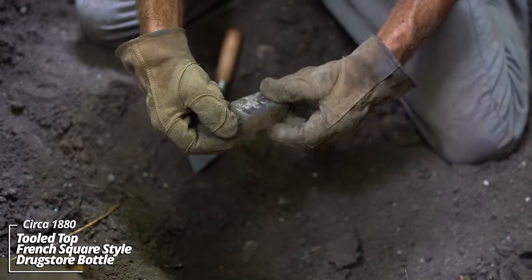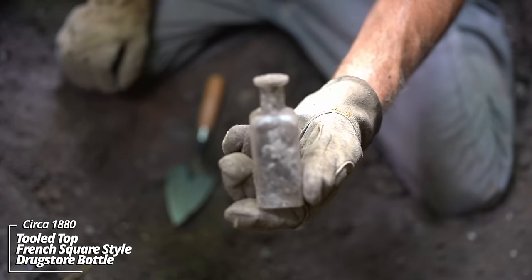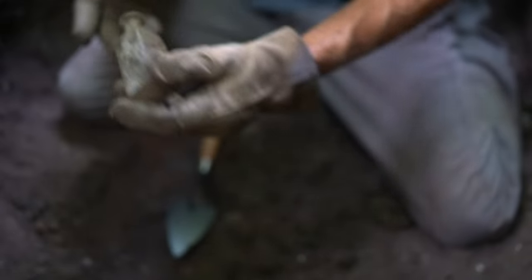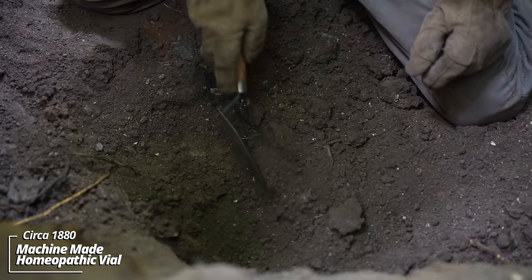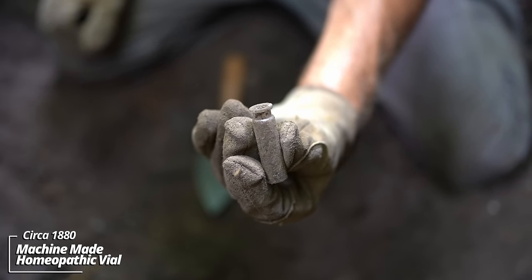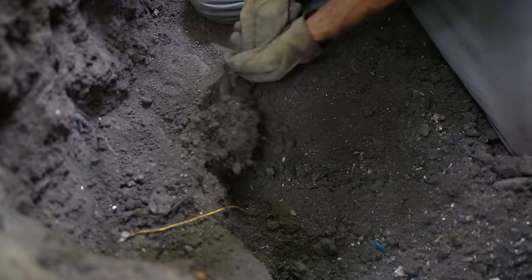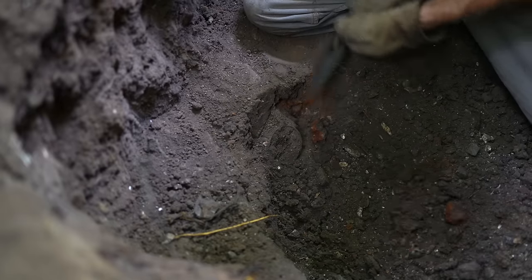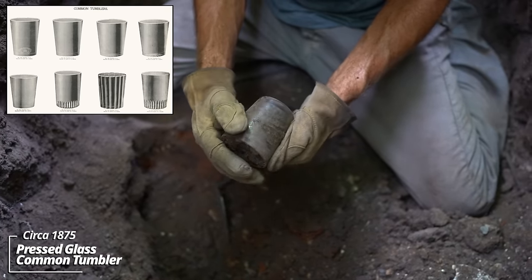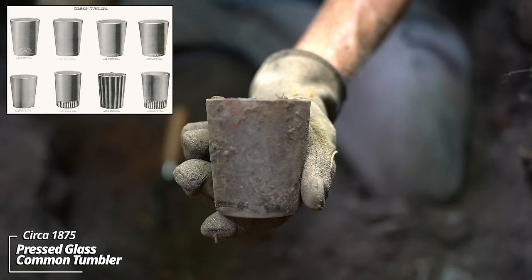All right. Yeah, the layers are super soft down here. I'm into some seeds. I think that confirms we're in an old outhouse pit. This is a French square style prescription bottle. And another vial. These things are never embossed. It would have always had a paper label on them. Oh, hey, it's intact. It's a tumbler, a jelly jar, I believe, of some sort. It's a pressed glass.